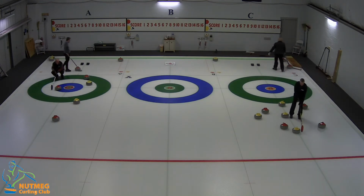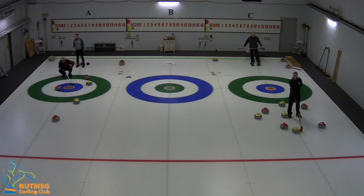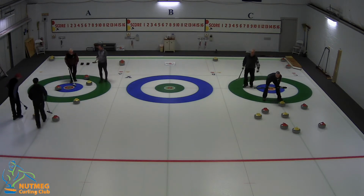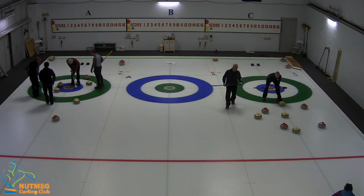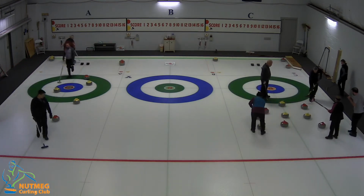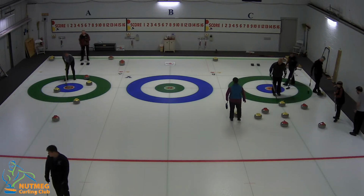Over on sheet A, I didn't see the shot, but he did not get what he wanted out of it, and so Jack Miller's going to have an opportunity to try and hit this redstone. Craig Steffen delivers the stone, and he's got plenty of weight. It's all about line. Difficult to see from this angle, but the sweepers are up on it. He hits and sticks, which is not bad. A hit and roll there would have been gorgeous with the guards out front, but the important part was to get that red out, and Craig did that very well.